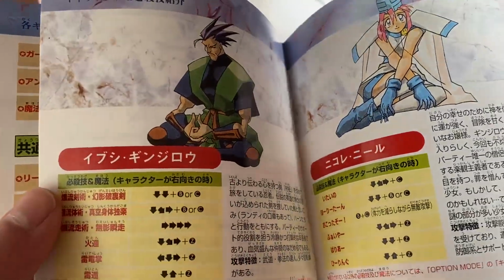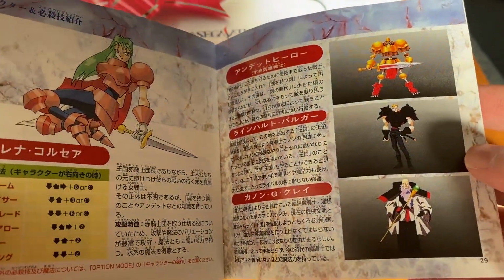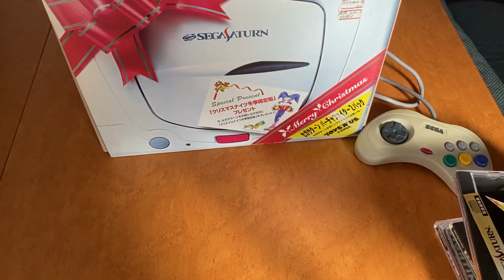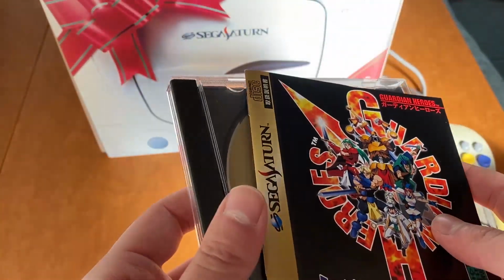Here's some of the characters. Really cool designs. But yeah, I'm really happy I found this. It was probably the best deal out of all the games that I found, because this game is even getting kind of expensive in Japan.